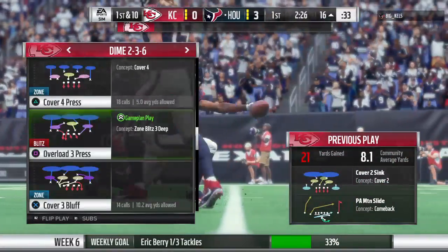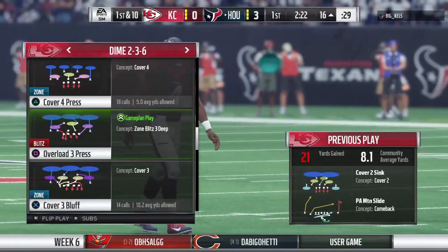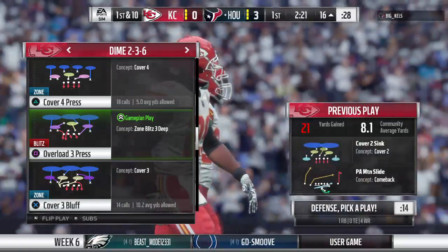Let's face it, if you love football, you love the contact we just saw there. He really lowered the boom on him, but how about him holding on to the football?